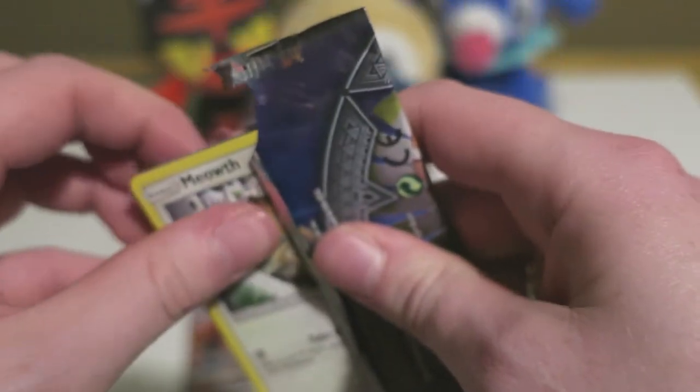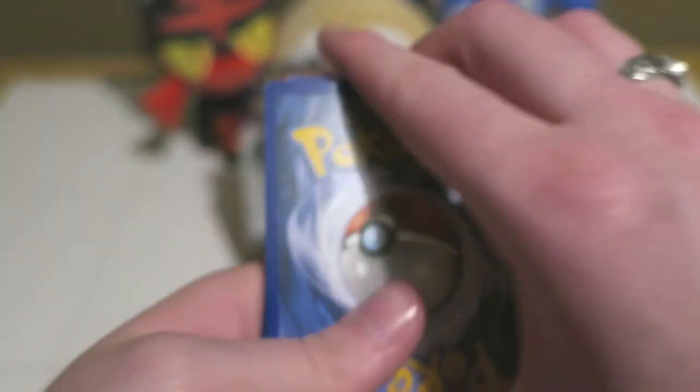People are all like salty that the new Lycanroc Dusk Form can only be gotten through Nintendo Network. And it's like, well, I don't care, I'm gonna get it anyways. Yeah. Okay. My last pack.